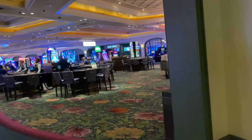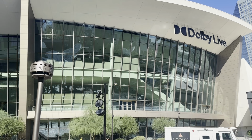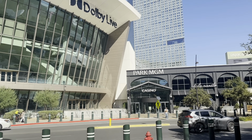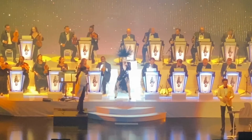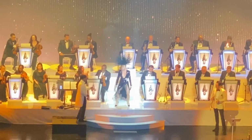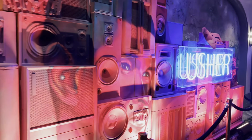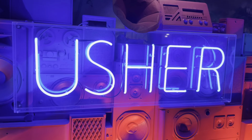As far as shows available, Dolby does have an awesome theater. So you can actually do a lot of concerts. Concerts is going to be what you're going to get here. We have seen Bruno Mars and Lady Gaga. They also have Usher. Cher has been here in the past. Maroon 5 was here. I think Cody Jinks is coming. So there's other random dates for singers, but there's also residencies.